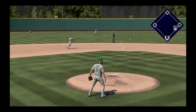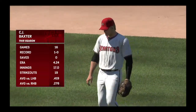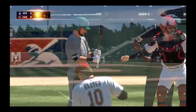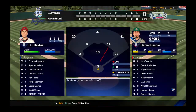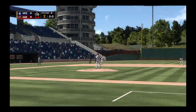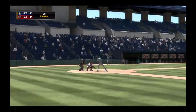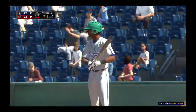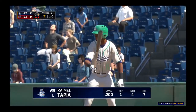Hit on the ground out to short, and 8 innings have come and gone now as the inning is over. Pretty painless half of the inning all told. C.J. Baxter is in out of the bullpen now as he'll be inserted. Raimel Tapia will grab a bat and hit for the pitcher here. Raimel Tapia. And that misses, ball 1. He'll enter play here with that average down in the low 200s, 1 home run and 4 RBIs.